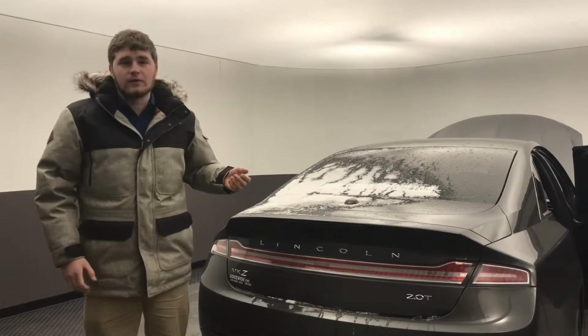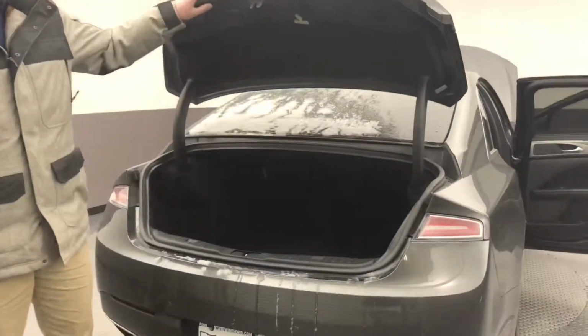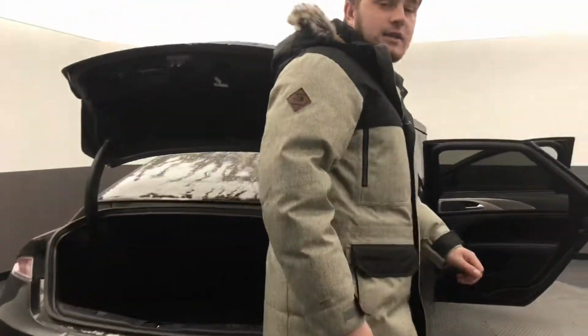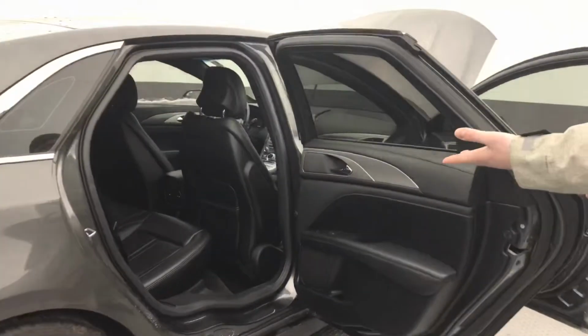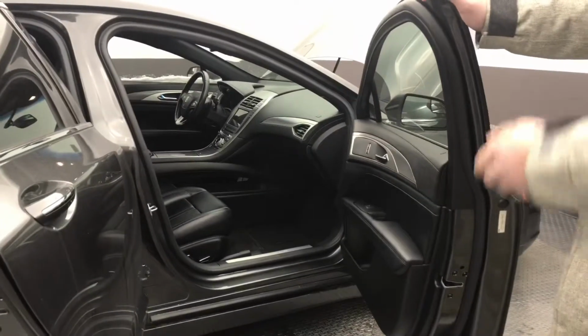I'm going to show you a little bit around the vehicle. Trunk space, quite a bit here. For a sedan, it is the Premier model, 2.0 liter engine, and it is an EcoBoost. Just to show you around a little bit, back seat, leather, plenty of room, along with the front seats, plenty of room, leather seats, along with being heated.